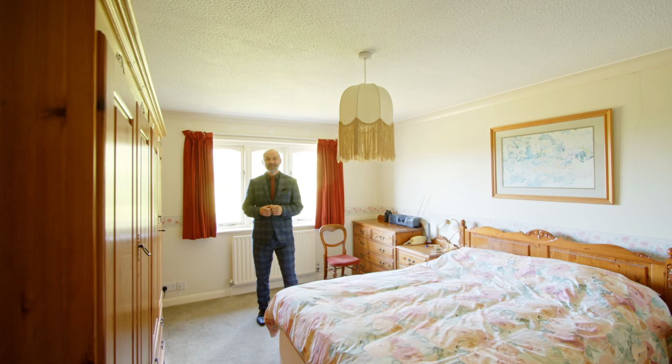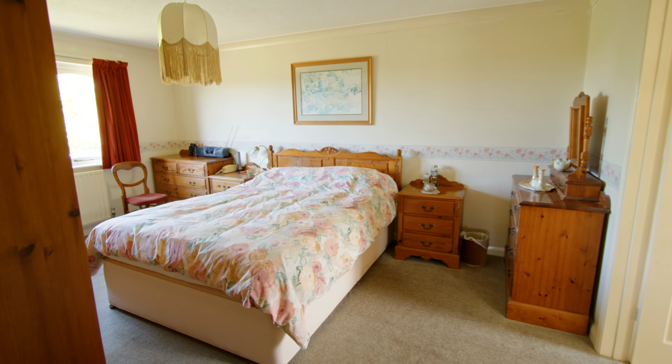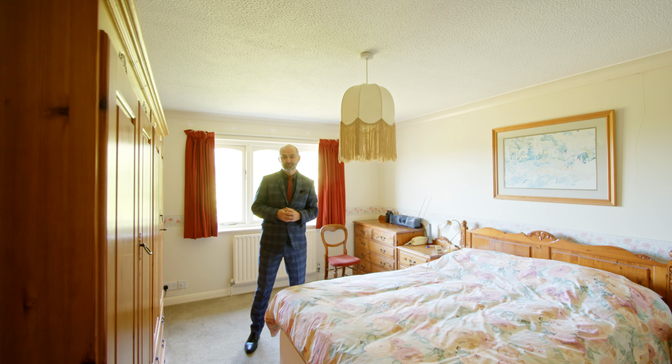And venturing upstairs, you are greeted by 5 fabulous bedrooms. The main bedroom is this master suite, which we are standing in now. It does have plenty of space for bed and furniture. You've got a walk-in wardrobe, which continues right into a lovely ensuite as well.